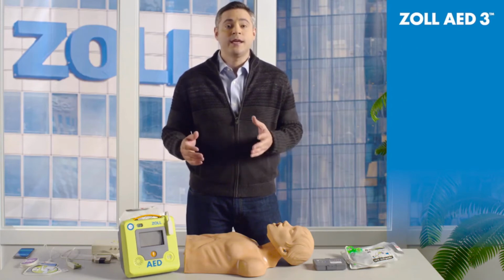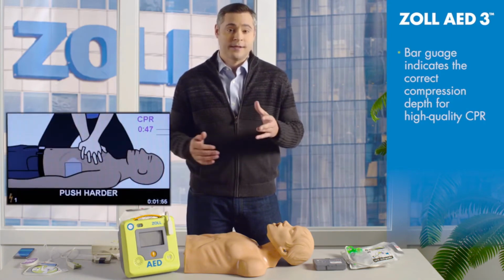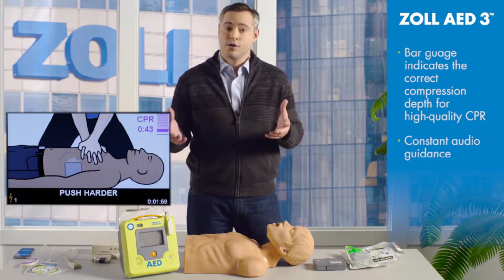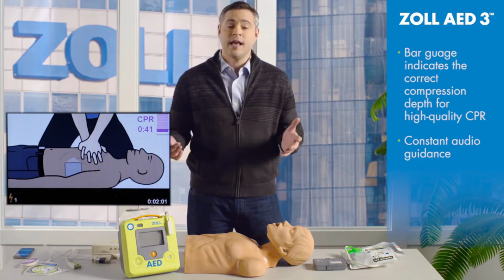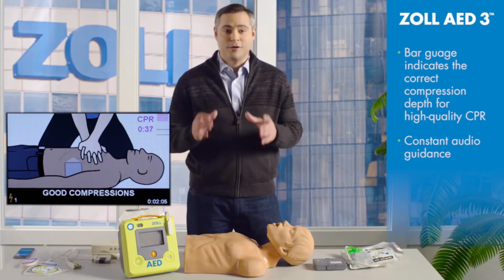The AED3 guides rescuers with an easy-to-see compression depth indicator. The bar shows if the compressions are at the correct depth. It also provides audio feedback, telling you to push harder if your compressions are too shallow. If you are doing it correctly, it affirms that you are doing good compressions.